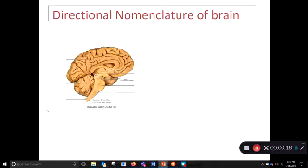You're going to notice as we go along, if you're reading some of the case studies, if you're reading things about the brain, the directions aren't quite the same. Throughout this presentation, we use the directional terms that you're familiar with, but as you get out into the real world, there will be some nomenclature that we do need to hit up, and let's go ahead and hit that up now.